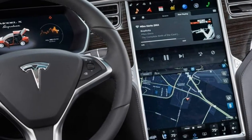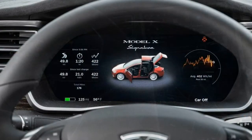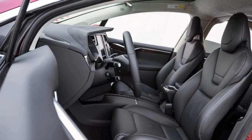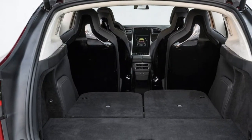Driving. Acceleration is outstanding and instantaneous. Excellent drivability even before you turn on the semi-autonomous features. It can't hide its prodigious weight, but it handles like a 500-pound lighter vehicle. An SUV that can tow is unique, but range will be a factor.